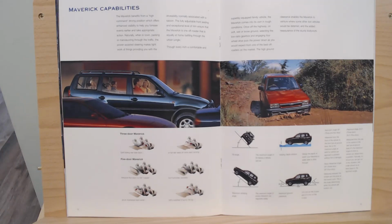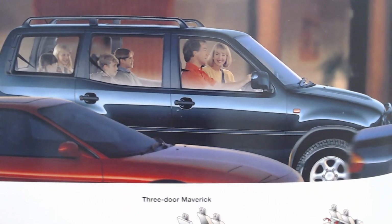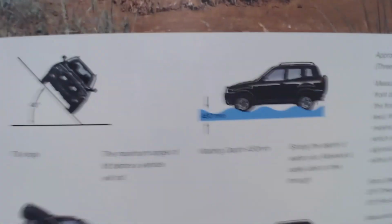And then we've got this page talking about the Maverick capabilities. We can see it first of all in your town or city environment with all the passengers, like 6 people in there. And then on the opposite page we can see it doing a little bit of off-roading, which I'm sure none of them ever did.